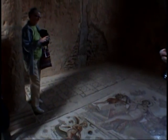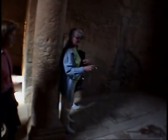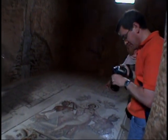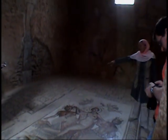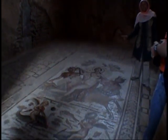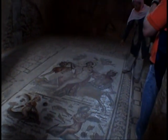In the dining room, you can see that the mosaic represents Venus. For that reason, it's surnamed the House of Venus, the goddess of beauty and love, in the middle. Neptune and Triton. Neptune, normally the god of the sea. Triton, his son, the god of the waves. You can see the shell in his hand.